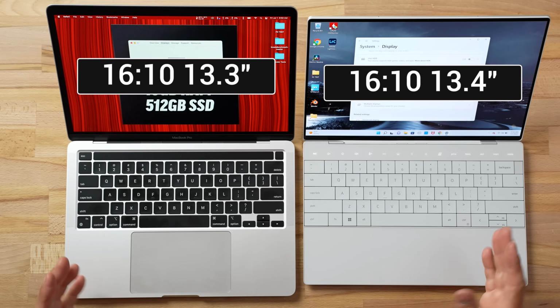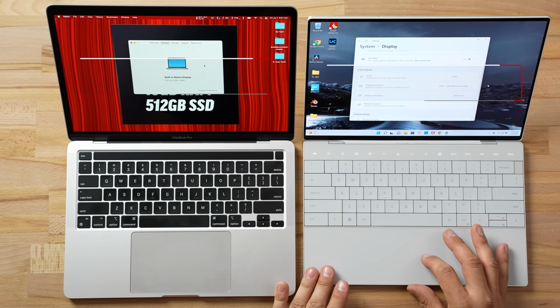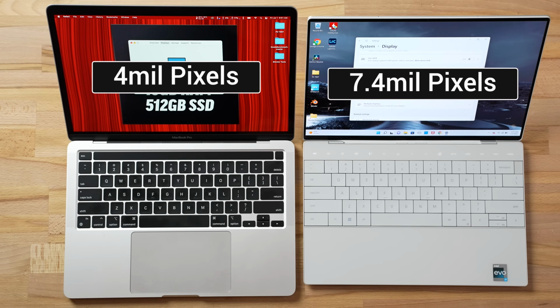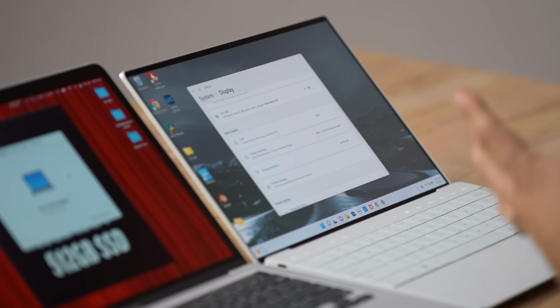First off, they are both 16 by 10. The Dell is 13.4 inches compared to 13.3, so slightly larger. And as far as the resolution, it has almost double the pixels. We have the OLED model here. It is also a touchscreen, and it does look quite nice.